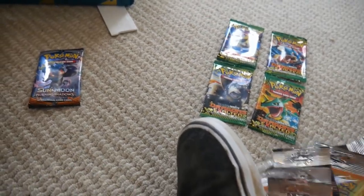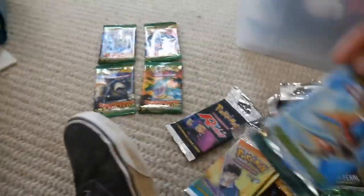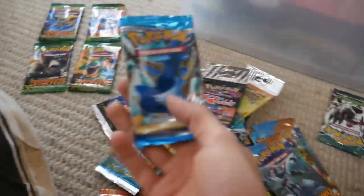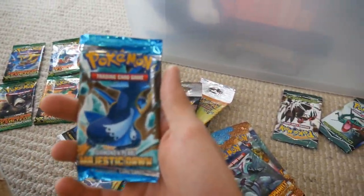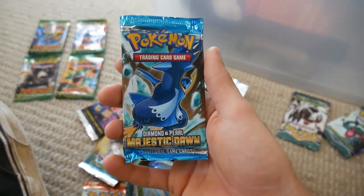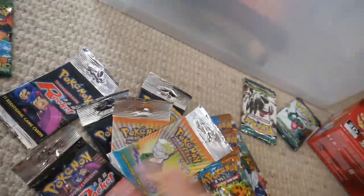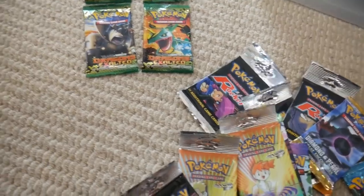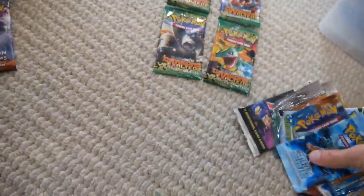They all have good memories to them, like the Emerald and... Where's the Crystal? Oh, Majestic Dawn. That is one of my favorite artworks. I absolutely love that one so much. I don't know. Let me know what you think in the comment section below, sorry. What other ones are there? Crystal Guardians, I absolutely love that set. It came in like a tin that I got from Wild's Department Store.